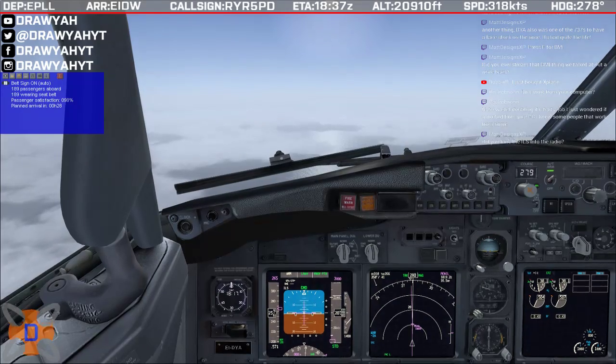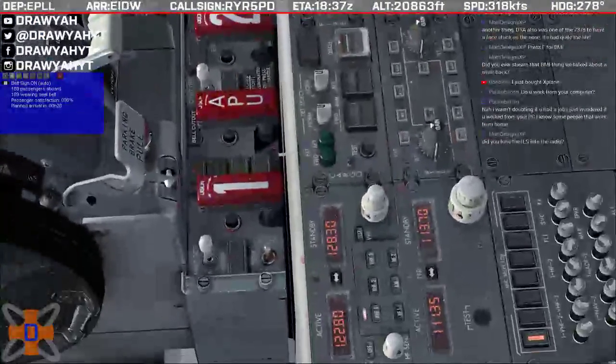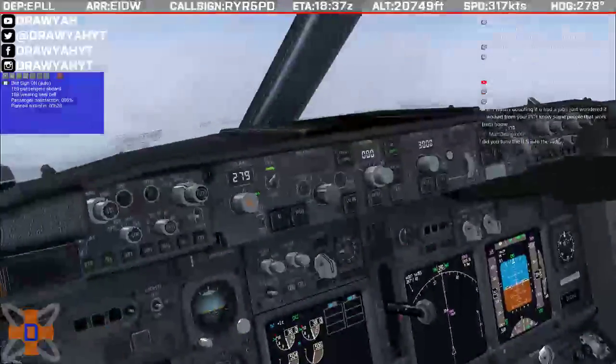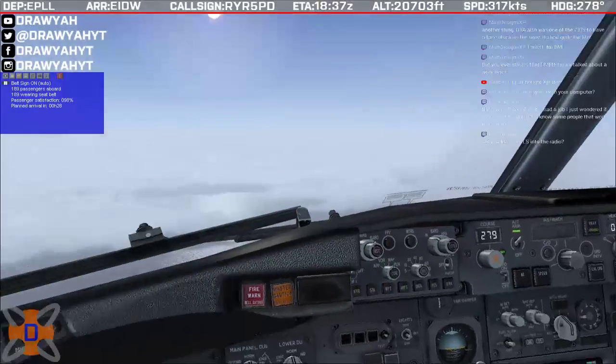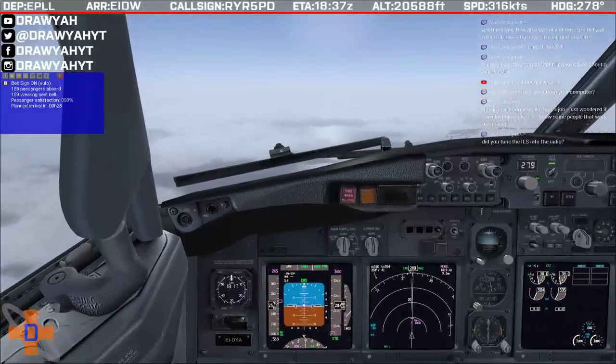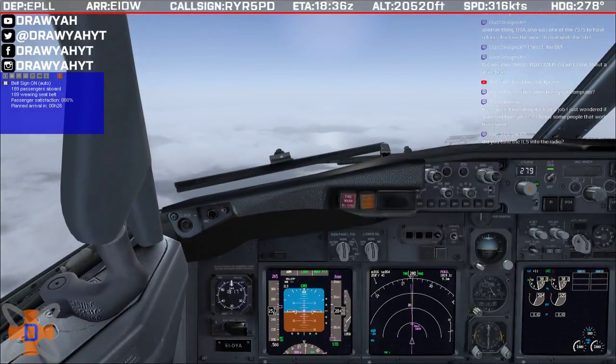Yes, I have. ILS has been tuned in 111.35 on both ILSs, and then both courses set to 279. That has been sorted, no worries. Again, I've done this so many times before. We're passing through 20,000 feet now.